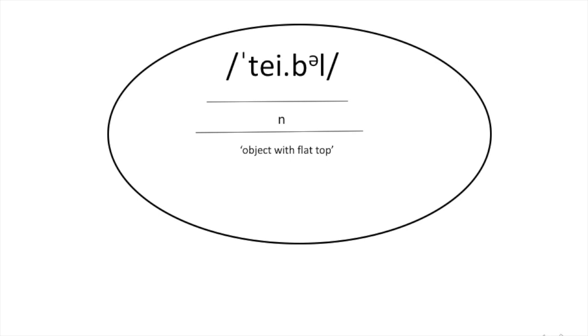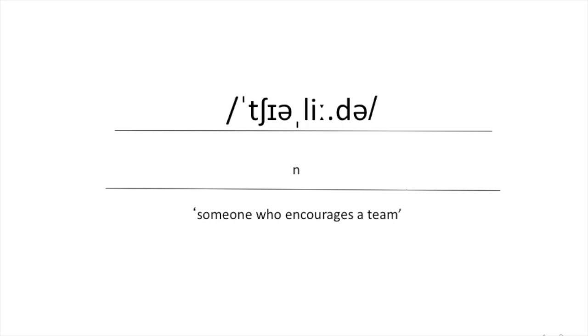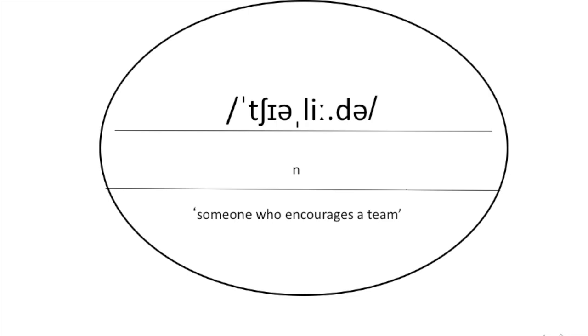What about this one? Not giving you much information. Here we are. Someone who encourages a team. It's a noun. What's that? Cheerleader. See, there's two upside down E's there. And they're not stressed. So someone who encourages a team: cheerleader. Okay, you should be getting the hang of these now.